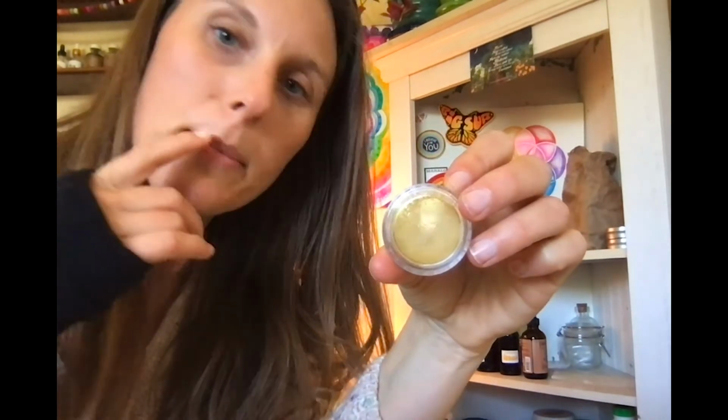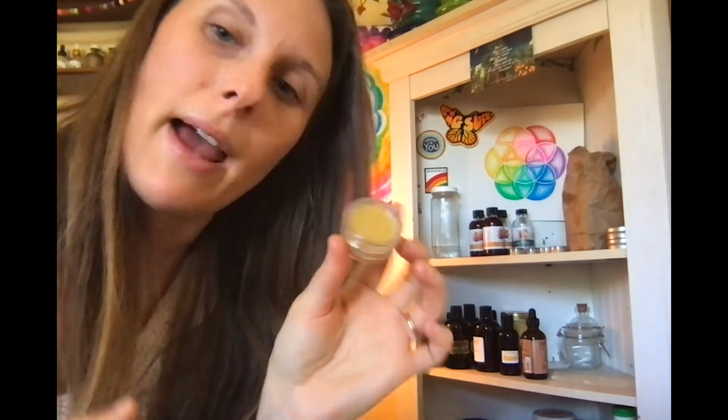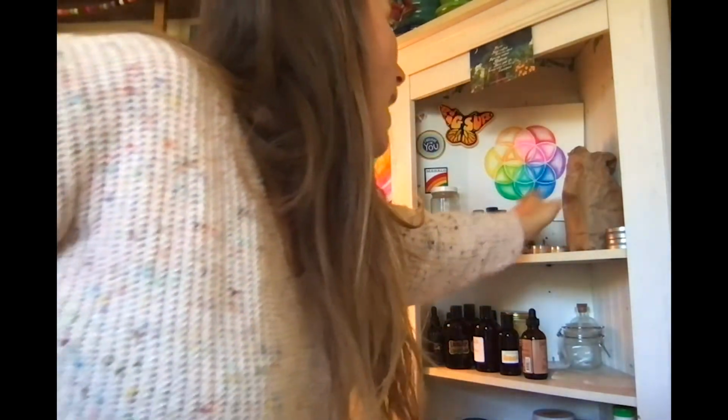serum. You can use it on your lips as chapstick, lip gloss, or I like to just put it on the corners of my eyes. I get a little bit of eczema right here on the side of my eyes, so I like to put it anywhere where there's wrinkles or any spots, and just putting it on the outside of my eyes. That's kind of how I like to do it. So this is one that I made recently.